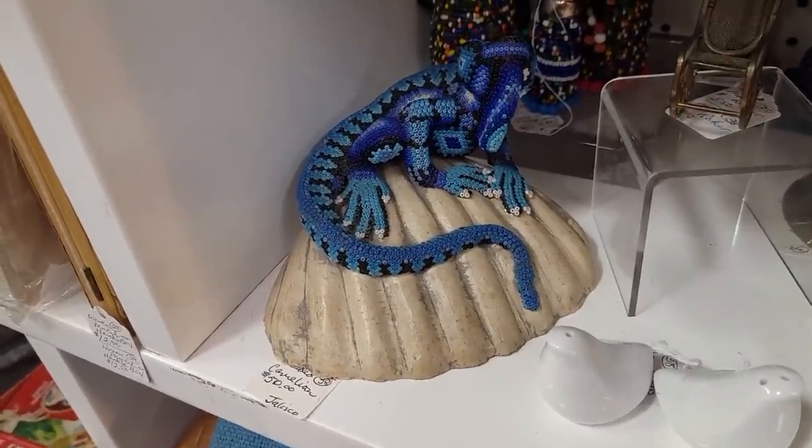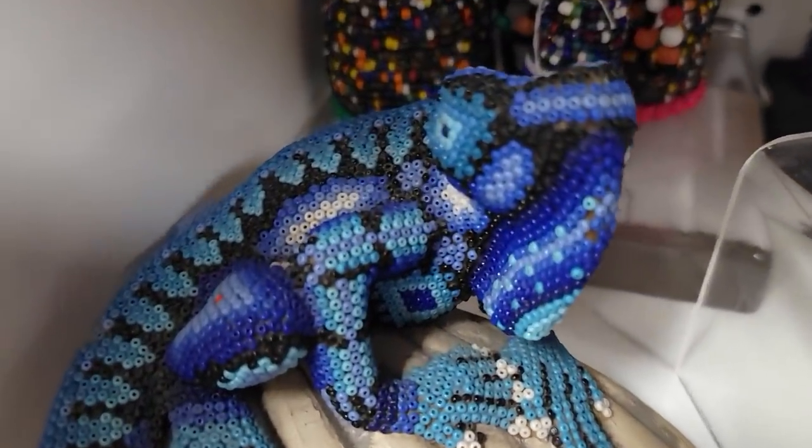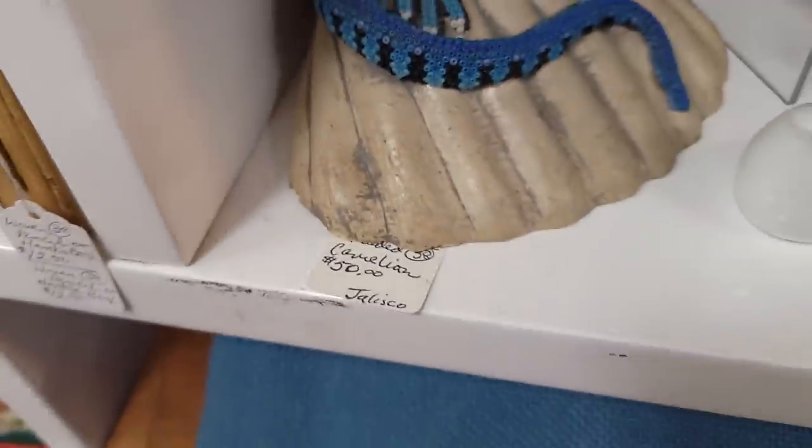This guy caught my eye. Oh my gosh, look how amazing he is. He is all beaded. I don't have a hand free, but there's his tag there, $50. He's from Jalisco.